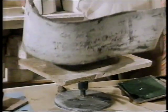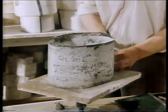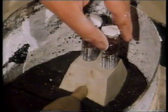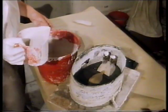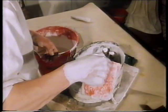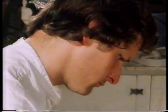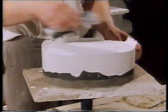A piece of roofing felt is wrapped round the bed of clay. This shuttering will contain the plaster. These copper cylinders will leave finger holes through the mould to help Danny push out the model. More plaster of Paris is now poured in. It doesn't take long to set. Half the mould is set and has to be cleaned.